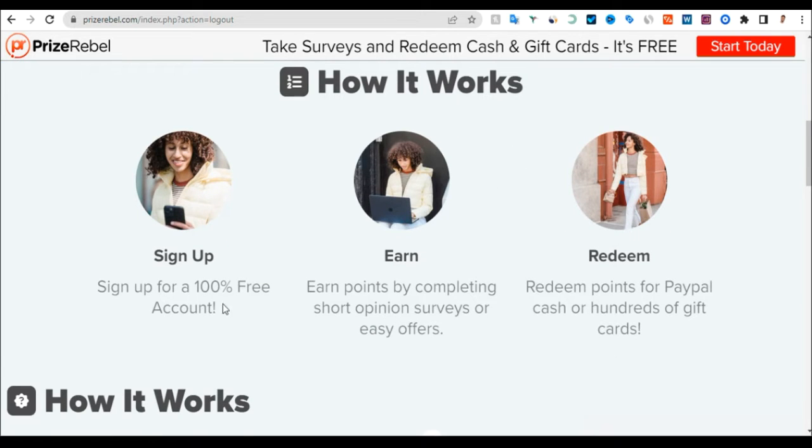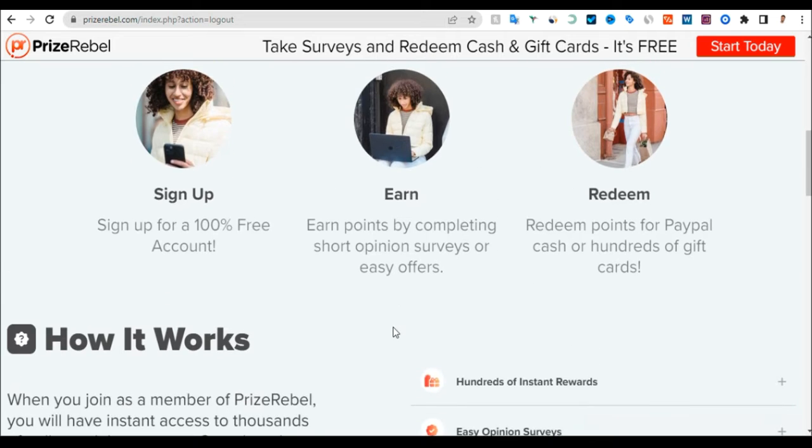How it works: first, you need to sign up for free and earn points by completing a short task by giving your own opinion. You see what it says here: earn points by completing short opinion surveys or easy offers, which means you are going to take surveys or answer questions or complete tasks like liking pictures or watching videos or downloading applications or playing games. You are going to get paid for just doing all those things online. So you can see where the redeem section is. You redeem points for PayPal cash or hundreds of gift cards that you wish. That is it, and that is how it works.